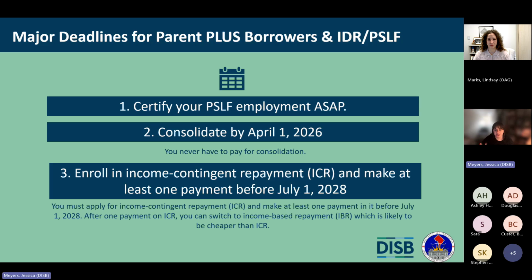So we mentioned consolidation before. I want to break down what your major deadlines are. And if you are a Parent Plus borrower who wants to make sure they have a repayment plan that's tied to your income, so access to lower monthly payments, and wants to preserve access to public service loan forgiveness, these are the steps we recommend that you take.